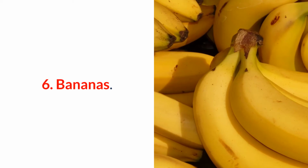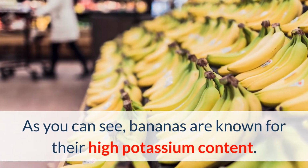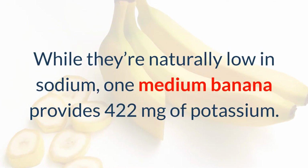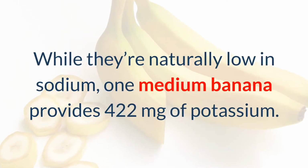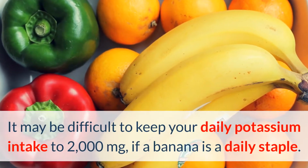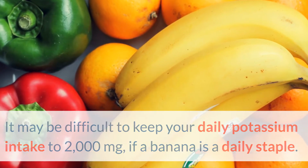6. Bananas. As you can see, bananas are known for their high potassium content. While they're naturally low in sodium, one medium banana provides 422 milligrams of potassium. It may be difficult to keep your daily potassium intake to 2000 milligrams, if a banana is a daily staple. 7.